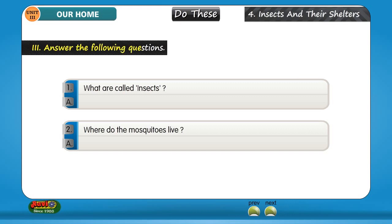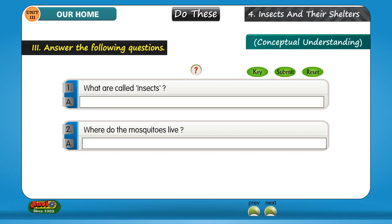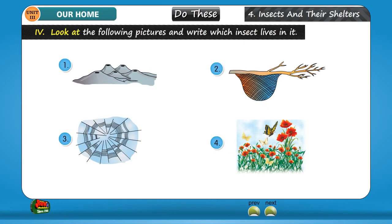Three. Answer the following questions. Conceptual understanding. Four. Look at the following pictures and write which insect lives in it. Communication.